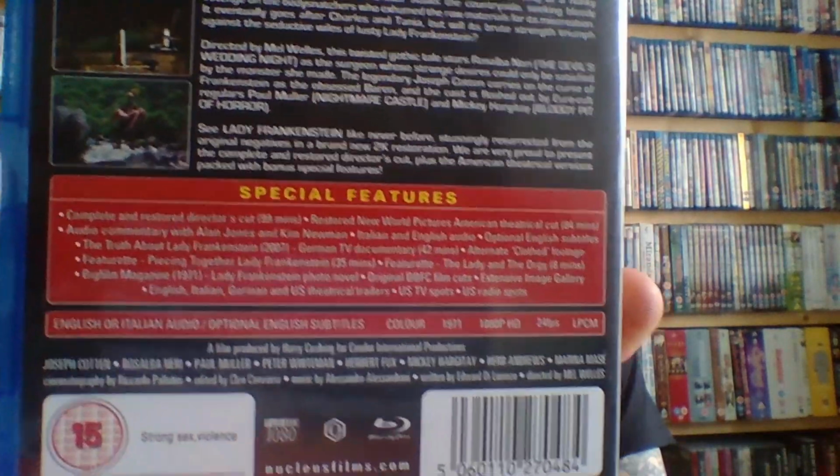Although it usually is about £19–20 in HMV, which I think is a bit overpriced, but you do get a lot of special features on there. So highly recommended. I haven't watched it, but it's one of those films that I just love, that type of movie. This sort of Euro horror trash thing.